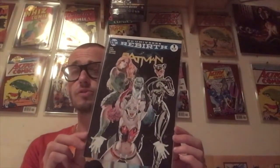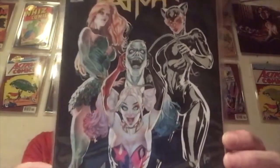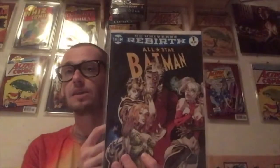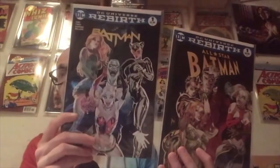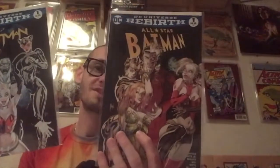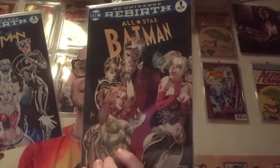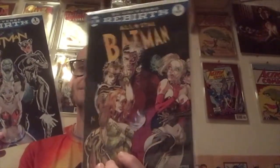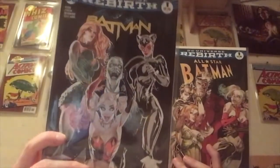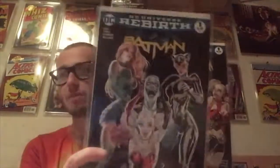He draws just absolutely stunning faces and bodies and everything, and he did two Batman covers that I had to pick up. He did All-Star Batman #1 and he did Batman #1. These are the variants, and I love that it's got the Gotham City Sirens on there, and I love on this one you've got Ivy and Selina all over Harvey, and Harley's kind of all grossed out by it, but then on this one she's all over the Joker, and the Ivy and Selina in the background there.